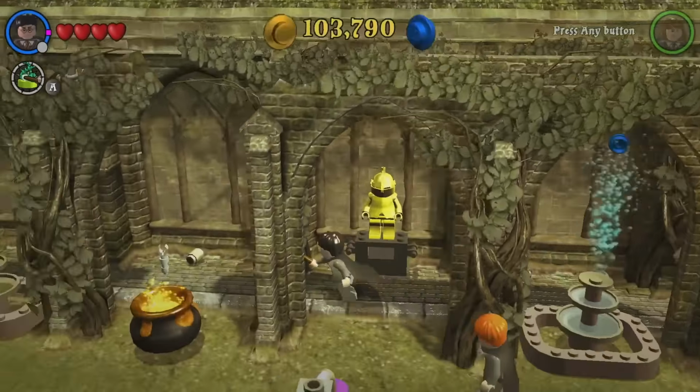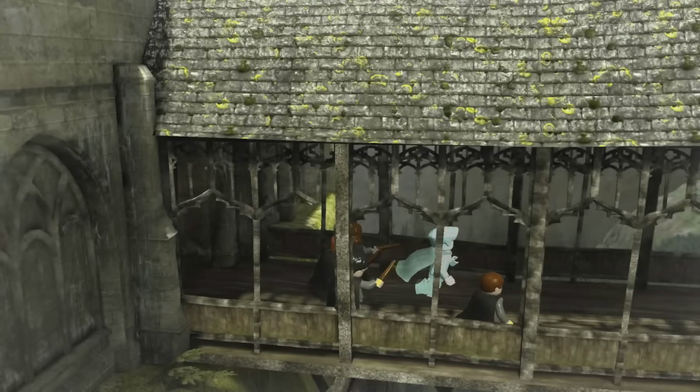And Harry turns big and strong over here. He is now Super Harry. That's Super Mario. He is Super Harry. Oh, I was worried that Hermione was going to get caught in that. Oh, and that just goes across like that and breaks that. I see. All right. Let's go through here then.